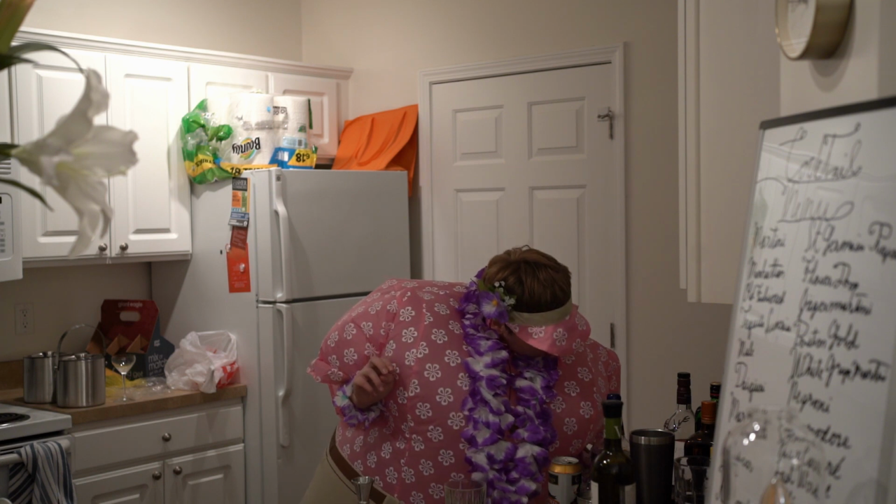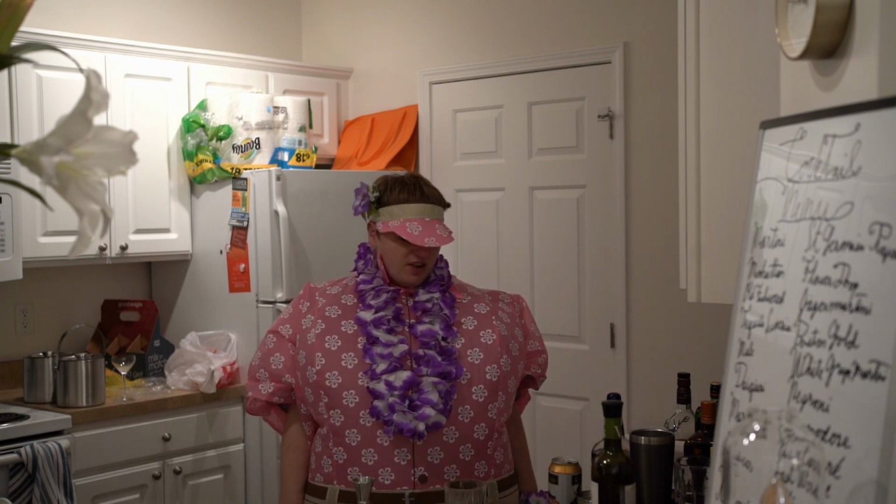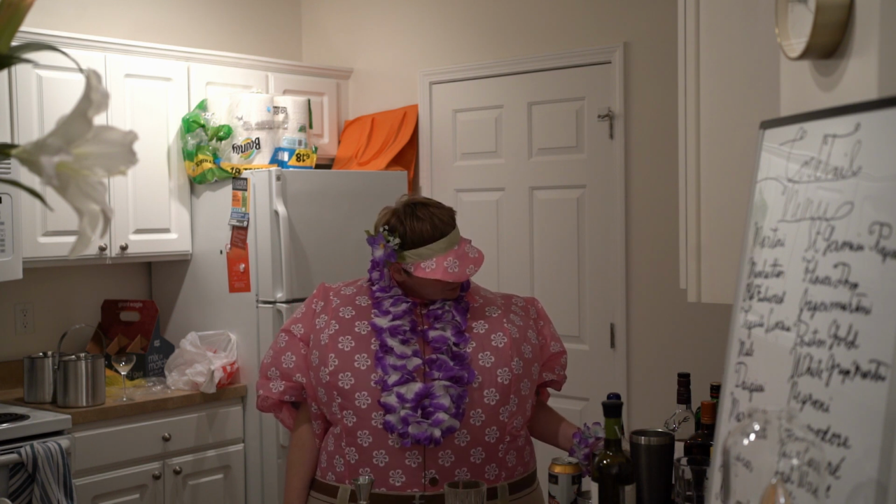Welcome back to After 6 Cocktails, and today we're going to make a Dark and Stormy. Well, I'm sorry, the Dark 'n' Stormy. Very simple, it's just rum and ginger beer. Don't know the history.